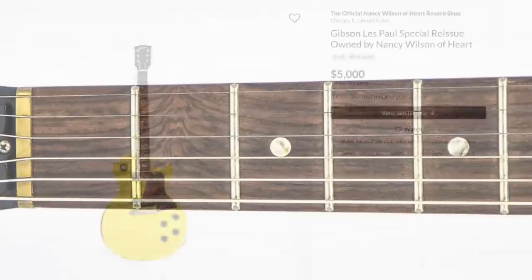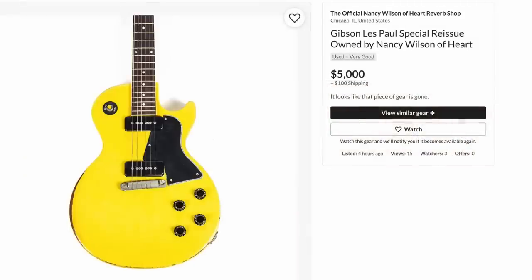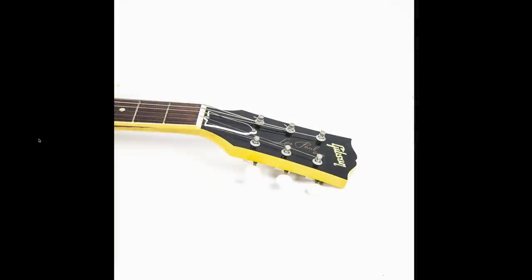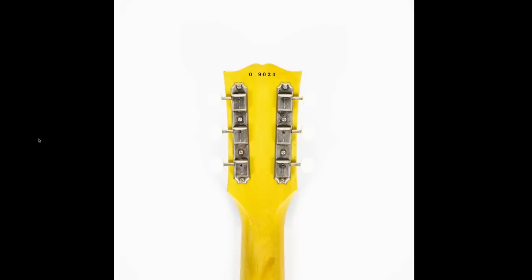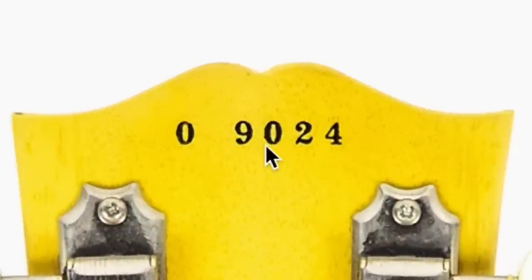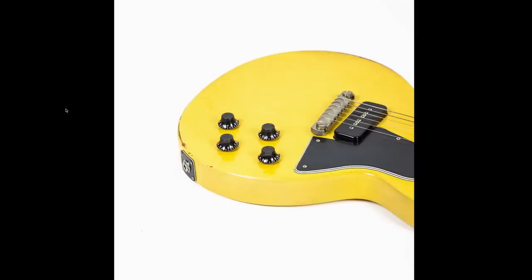That's cool wood grain. Here's a Les Paul special reissue if that $30,000 one was on your radar but you missed it. I'm curious, what year is this one from? This is looking 2000s era inspired to me. I would guess 1999 by this serial number. However, this serial can mean a whole lot of stuff, and I don't have enough information here from this listing to be able to tell you everything.